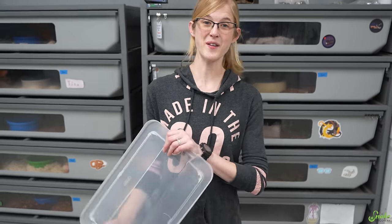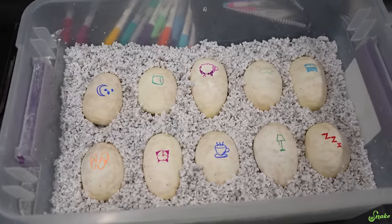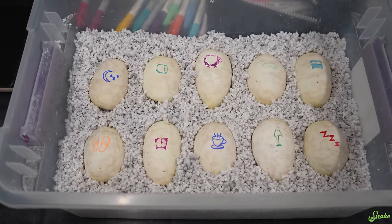Okay. Anyway, we have our clutch ready to go. Our clutch. That's a nice, pretty clutch. Yeah, it is. Again, those must have hurt coming out. That size of egg. Can you imagine pushing a baby out of you? Ouch. Yeah, no thank you. I don't even want to have a kidney stone. That's why I drink a lot of water. Yeah, no, thank you.